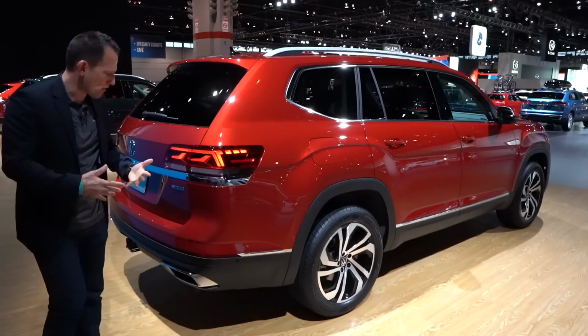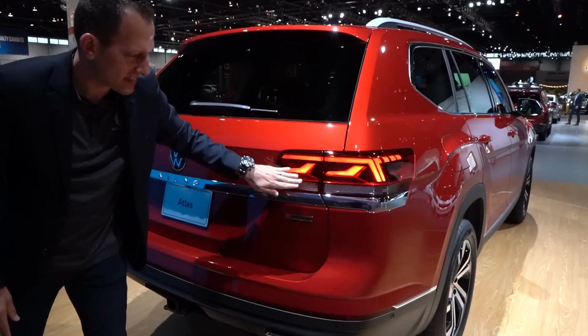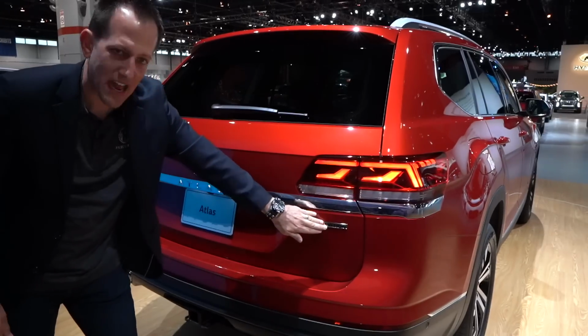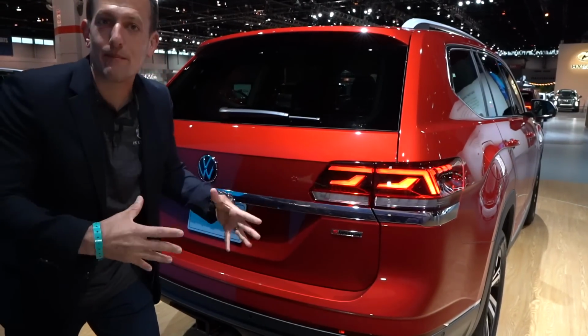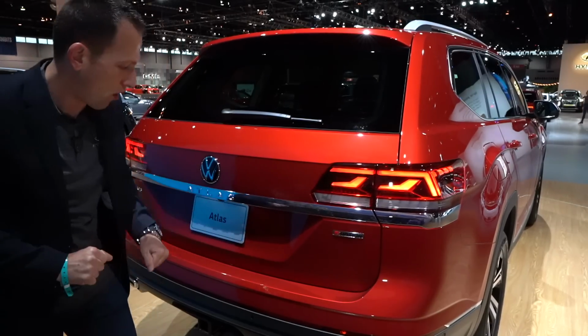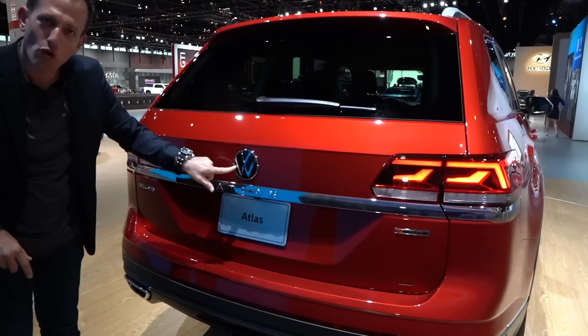But when we get to the rear, we're gonna see some new additions. Love the LED taillight design. They brought that chrome in. This one has the 4Motion. When we say 4Motion in Volkswagen speak, that basically means all-wheel drive. So this has all-wheel drive capacity. Updated. This is all new. That's your new Volkswagen badge.